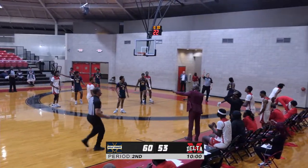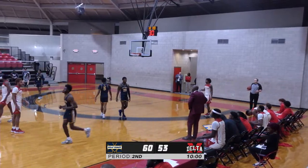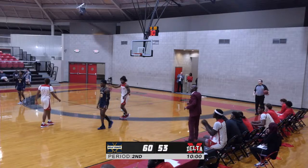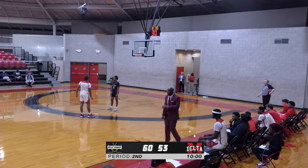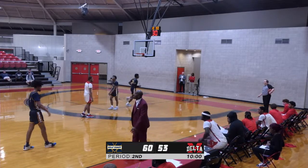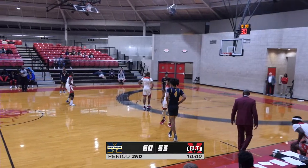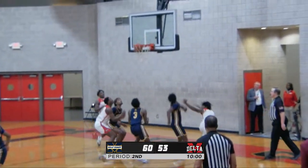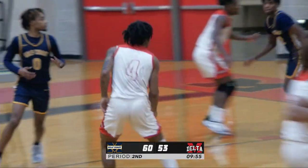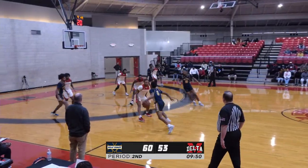Trying to get replay working to show that play, but turnover there by Mississippi Delta. Gets away from Richard Jackson. I think I have it now. I'll throw it out there for you. What a take there by Richard Jackson. Mississippi Gulf Coast basketball here.